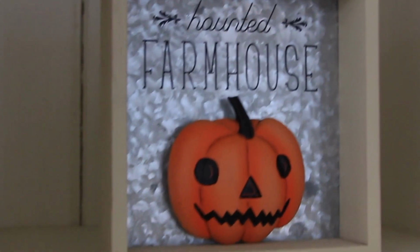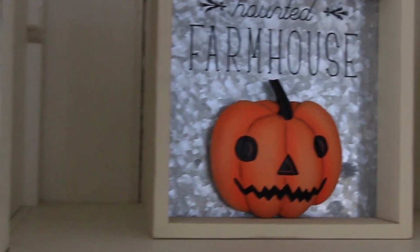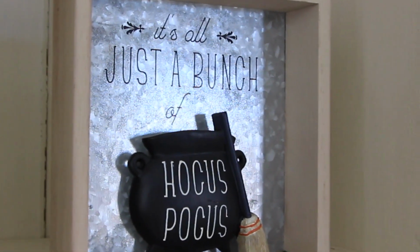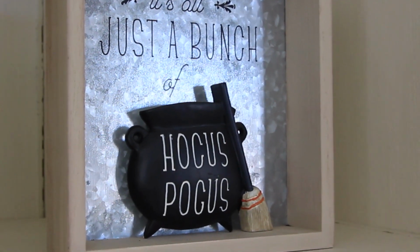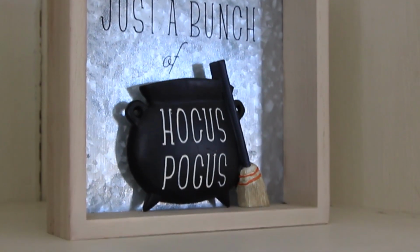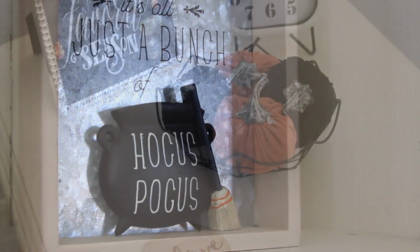And then on the next shelf down, I have this sign that has the galvanized metal in the background and a creepy pumpkin. It says haunted farmhouse. And same details over here from fall decor. Then on the other side, we have this sign that says, it's all just a bunch of hocus pocus. If you've followed me for a while, you know Hocus Pocus is my favorite fall and Halloween time movie. So those are all of the Halloween little touches in our living room.